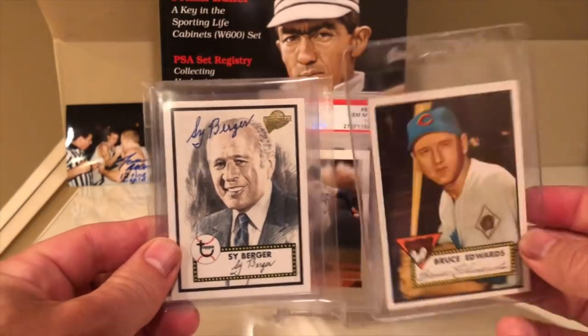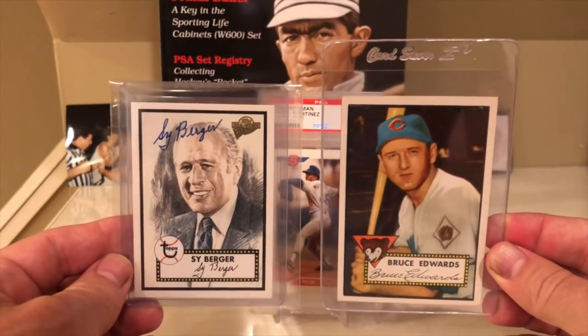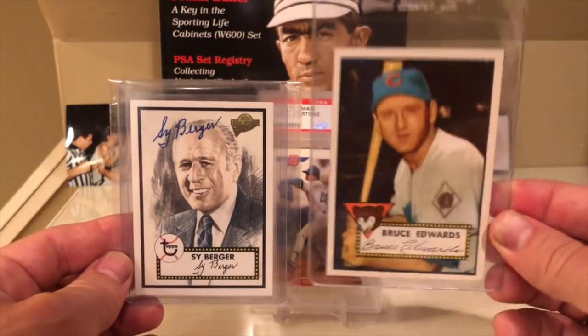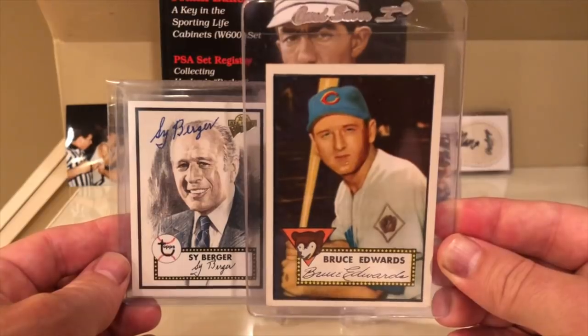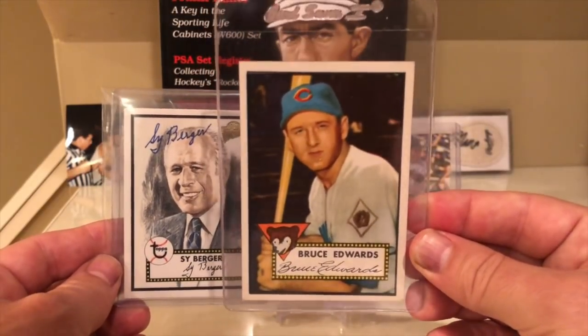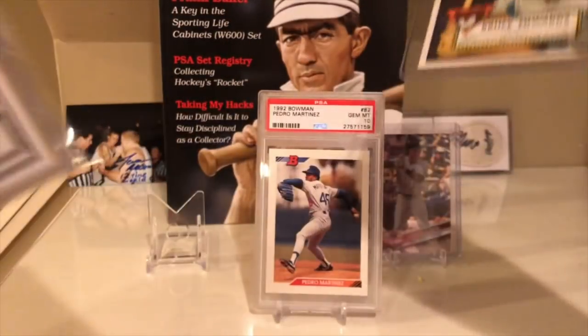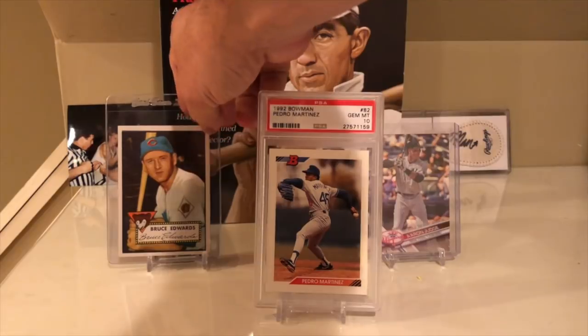Oh, by the way, I ended up actually picking up a card in memoriam of Sy Berger. This is a 1952 Topps card, Bruce Edwards. And again, this is one of my favorite sets of all time. If it's not number one, it's like top three. Just one of my favorite cards.